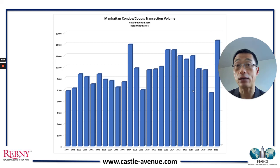This is the graph of annual transaction volume for the condo and co-op market. So you can notice that last year, 2021, was the highest ever, and it surpassed the 2007 level. When you look at the condo specific graph, which is not shown here, last year was still a bit lower than 2007, but the tracking started in 1989, and regardless of which graph you look at, whether it's a condo and co-op or specific to the condo, last year was just an amazing year in terms of transaction activity.